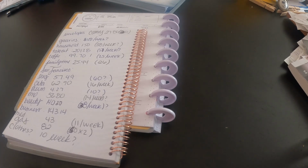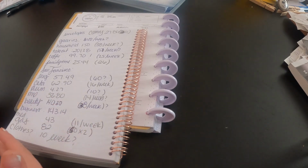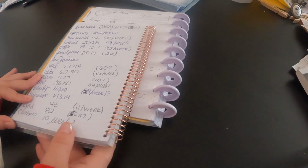And my mom doesn't really like to spend, but I do want to have like a small amount to have in case someone wants to go buy some clothes, or we need some new outfits for my daughter.